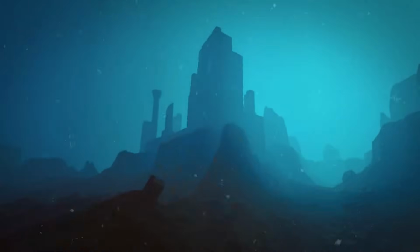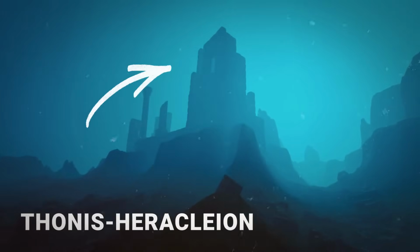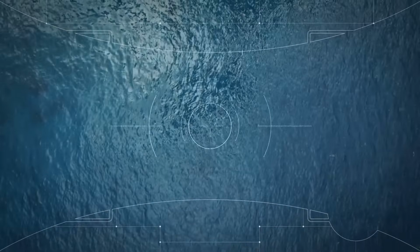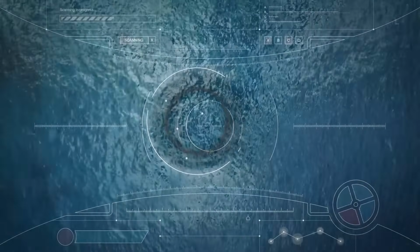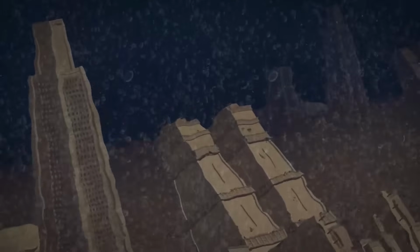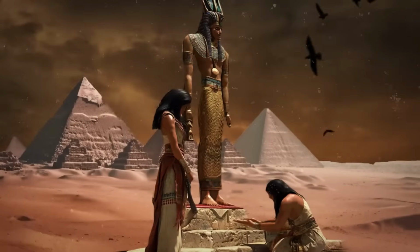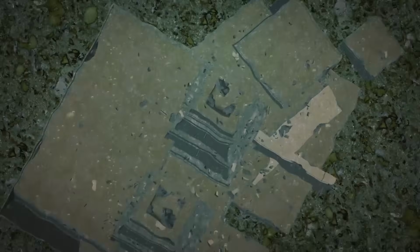They were exploring the lost city of Thonis Heraklion off the coast of Egypt, which sank more than 1,000 years ago. This city was legendary, and nobody even knew where it was until it was rediscovered in 2000. Now they're uncovering more and more, and on this dive, they found a pile of gold and silver treasures. Those were probably used in rituals to bless Egyptian pharaohs when they took the throne. The researchers even found an ancient Greek temple dedicated to Aphrodite and some super-old Greek weapons.